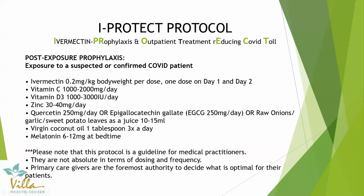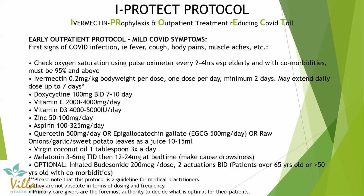This is only day one and day two. Every day, of course, if the patient develops symptoms, then you will continue to treat them. And it's still the same supplements for immune boosting. Okay. And this is the early treatment for mild COVID symptoms.